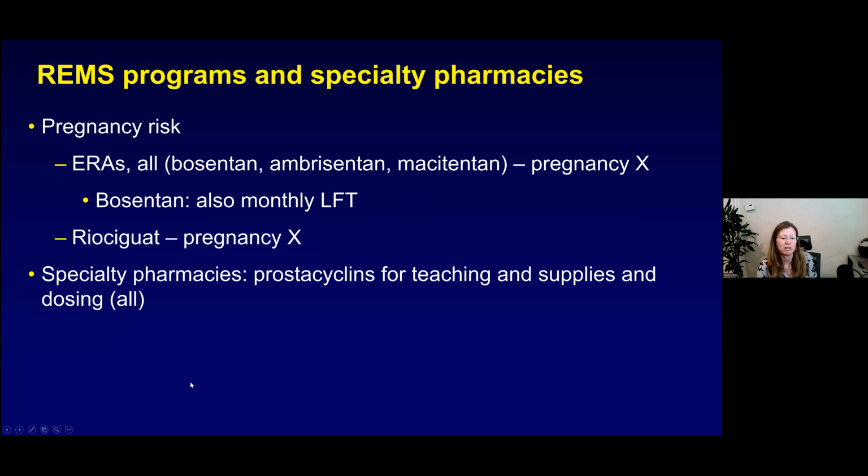Before I get into some details about the medications, to prescribe both the ERAs and riociguat, there's this thing called a REMS program. This is a program you have to sign up for. It's relatively easy. You just have to fill out some paperwork where you promise that you will check pregnancy tests in patients who need to have that done. And then for bosentan, it also has some warnings about liver function monitoring. We don't use bosentan much because of that. The other drugs in its class don't require it. It also has more drug interactions. There's a number of reasons to use the other ones. But you sign up and you basically agree to do this.